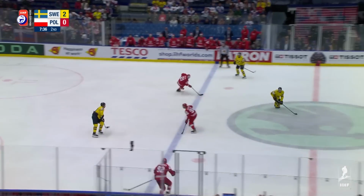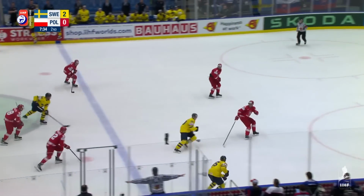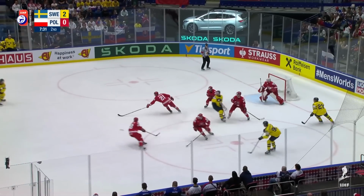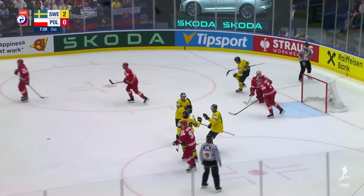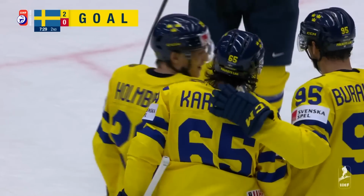Here's Johansson, high slot. He's got the puck. Here's Burakovsky. Andre Burakovsky up top, big bomb. Score. Erik Karlsson drilled it. Back of the net, and it's 3-0 Sweden.